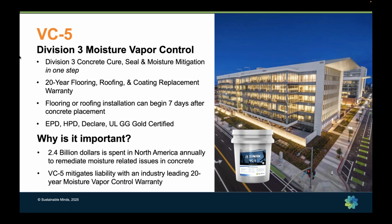VC5 replaces the concrete cure, seal, and moisture mitigation system all in one step. We offer a 20-year flooring, roofing, and coating replacement warranty. Flooring or roofing installation can begin 7 days after concrete placement. We also have the EPD, HPDs, and all the green certifications as well.